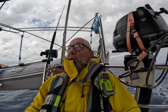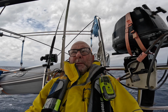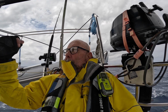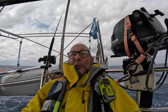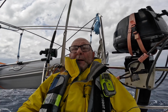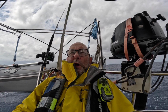All of a sudden I'm flying towards the shore at 6 knots, winds pumping 30 knots towards me. That's 30 knots true, so 36 knots apparent. I tried to reef the main one more time and it still didn't make any difference. I was still way overpowered.